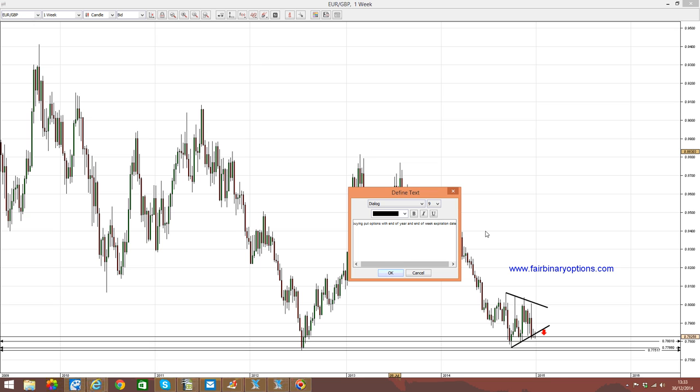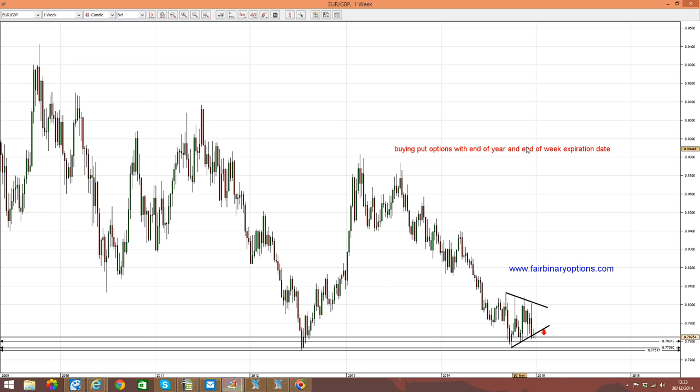expiration date. What does it mean in terms of the actual length of the option? Well, basically it means that we should wait a little bit more than 1 day for the end of year, because tomorrow is going to be the 31st, and for end of week we should look for something like 3 days from now, as Friday is the end of the week.